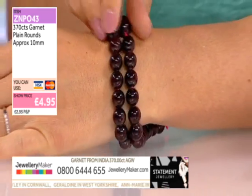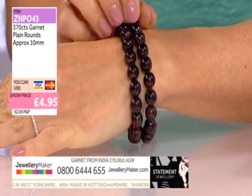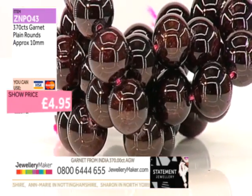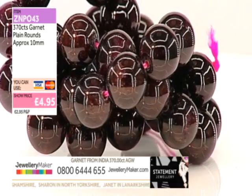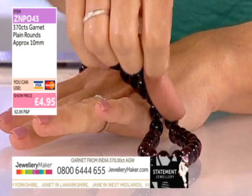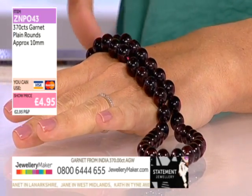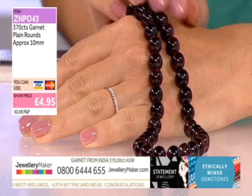First thing you're going to notice when you get this strand home is the weight of it. It is so heavy. It really is. 370 carats. In fact, I'm going to count out how many gemstones you've got on this strand, see if we can work out the carat weight per gemstone. 39 gemstones approximately you've got there. 9.5 carats on average per gemstone.